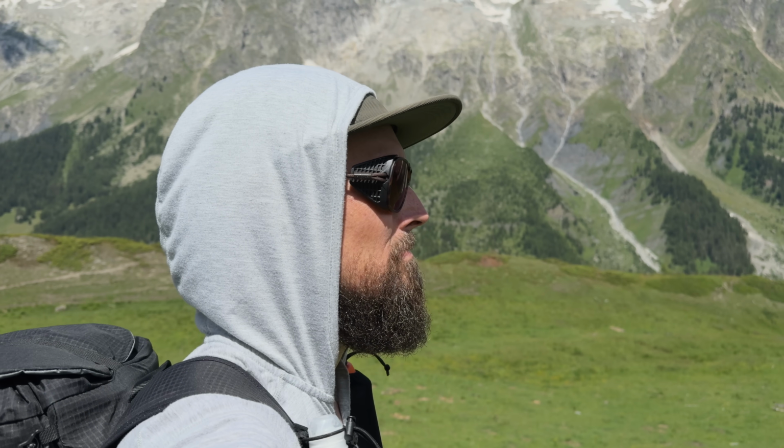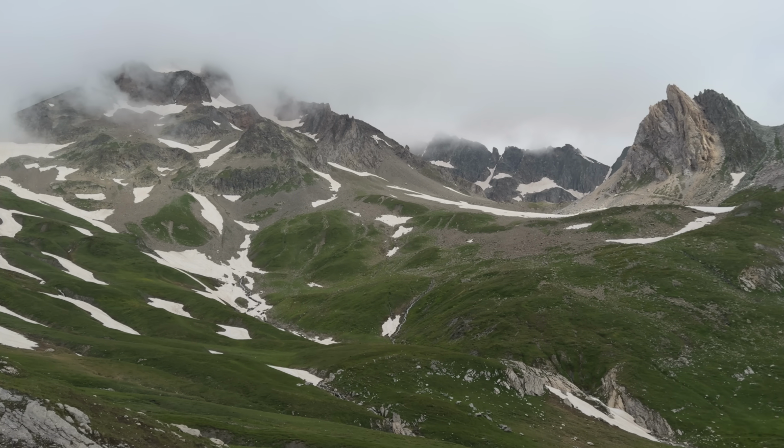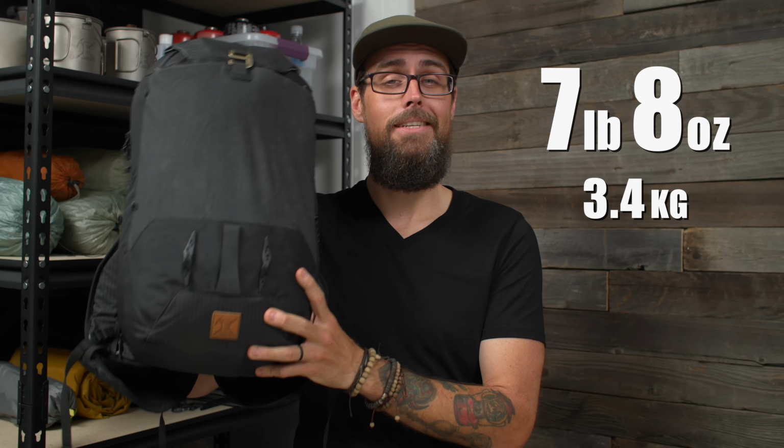All right, guys, so there you go. That's everything that I carried for 8 days, 7 nights, and just under 100 miles hiking through the high Alps last month. So my base weight for everything that I carried, and that's going to be minus food, water, the clothes that are on my back, and my trekking pole, comes out to 7 pounds, 8 ounces.